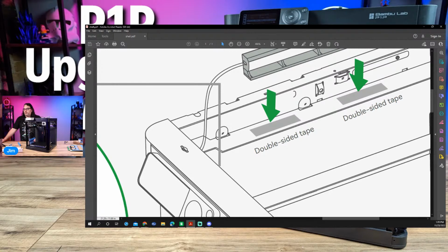Check to see if it covers the screw access like the previous install. Does not. I just checked.